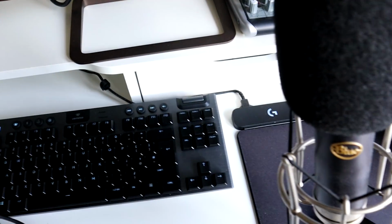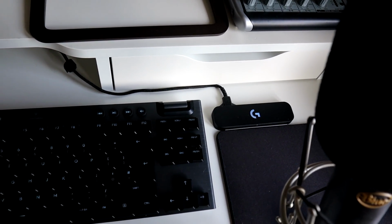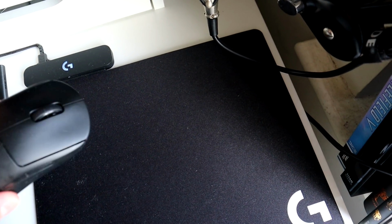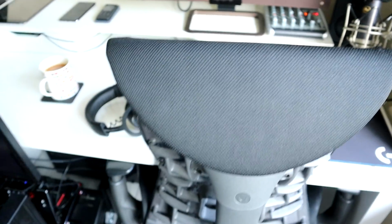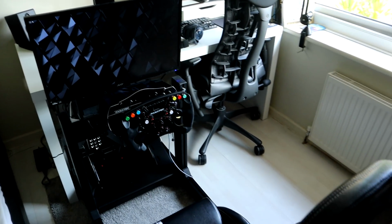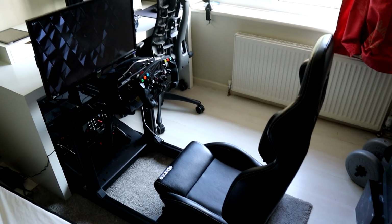We've got the headset and the new gear that Logitech have sent me. We have got the new keyboard, the G915 TKL keyless. We have got, of course, the microphone, which has just moved to the side. The mouse that I've been using for a long time, the G Pro Wireless. We got the headset, we've got the wireless charging mat as well. We'll go through all that in a second, and then just to the side, this isn't part of this video I suppose, but I have to show it off.